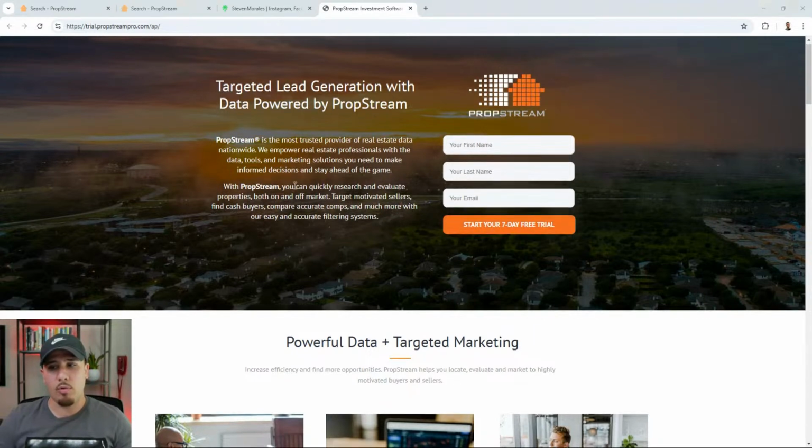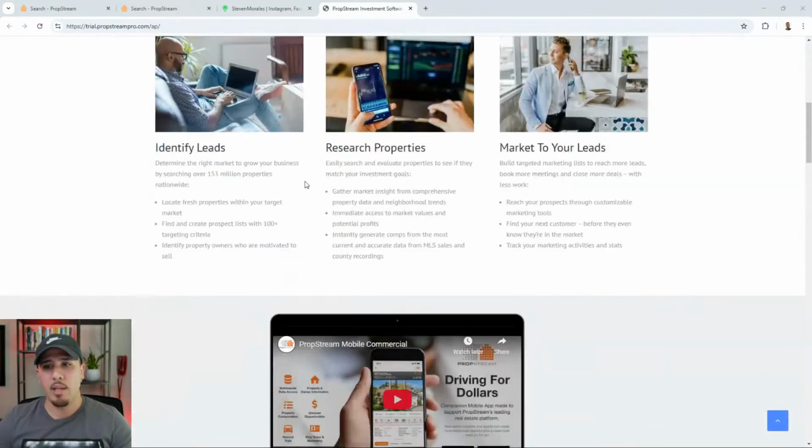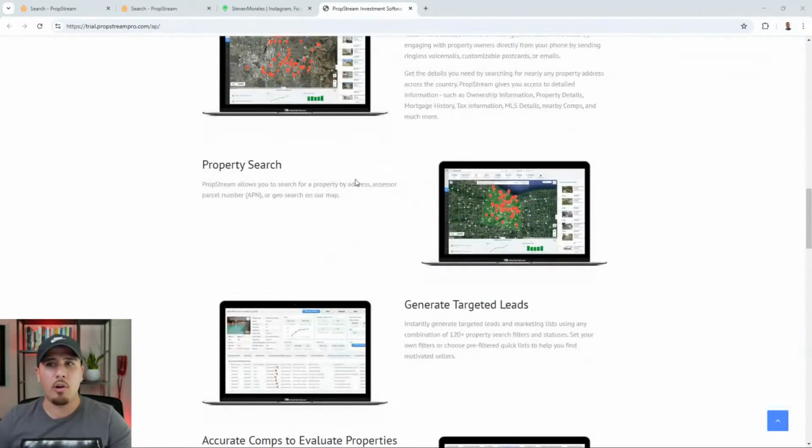Okay, so this is what I've been using for a very long time. And it just gives me a good overview of like, okay, well, what is the estimated value? What is the ARV?